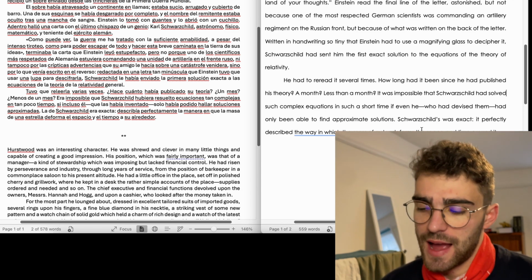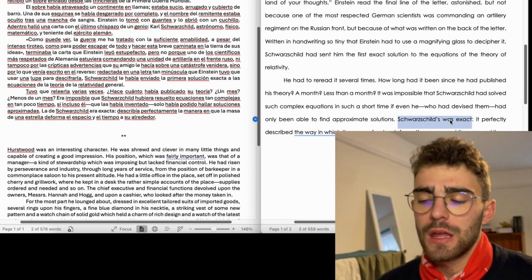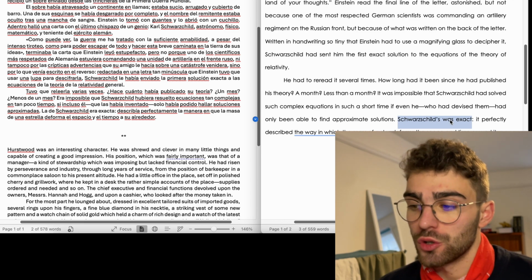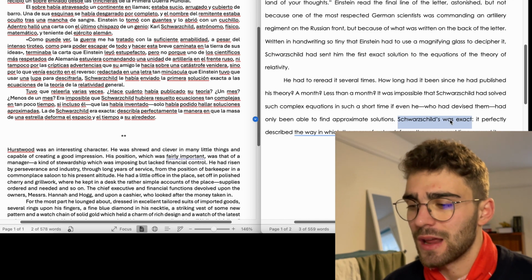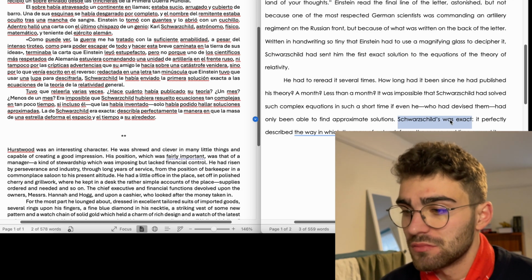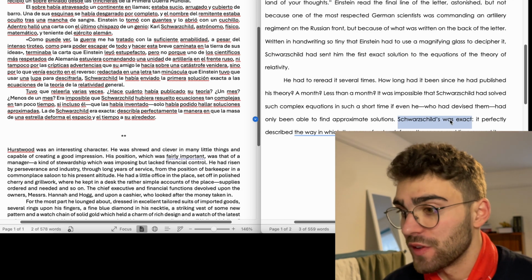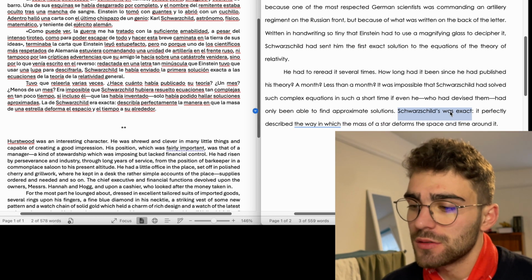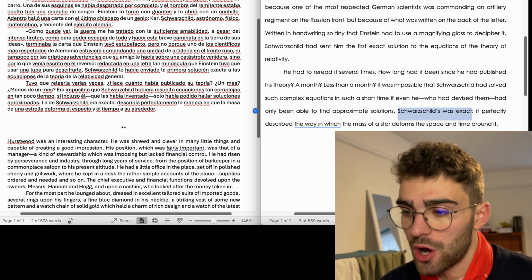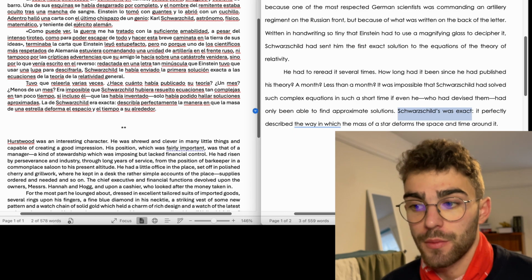Schwarzschild's was exact. Now this bit again, I wasn't too sure about just repeating the Spanish. I think in English, sometimes it helps to say Schwarzschild's solution was exact and just repeat solution again. I did think we said solved and solution a little too many times, so I did leave it like that. We'll see what the feedback is like. Schwarzschild's was exact. It perfectly described the way in which the mass of a star deforms the space and time around it. There we go.